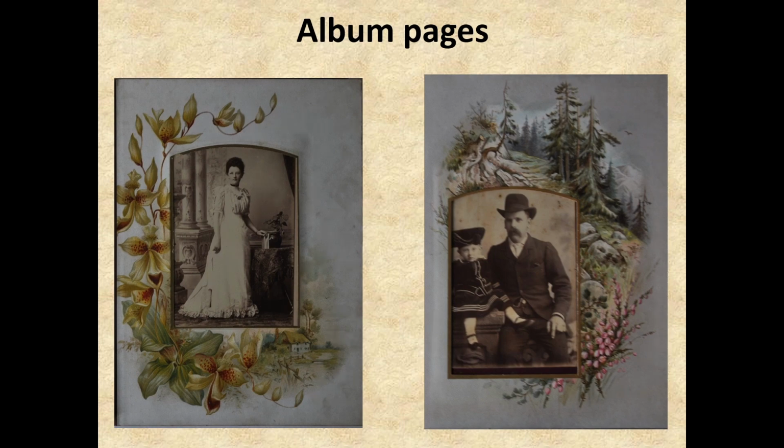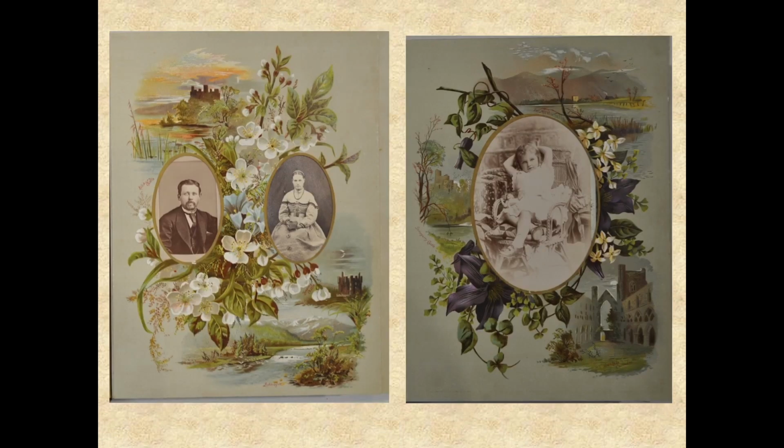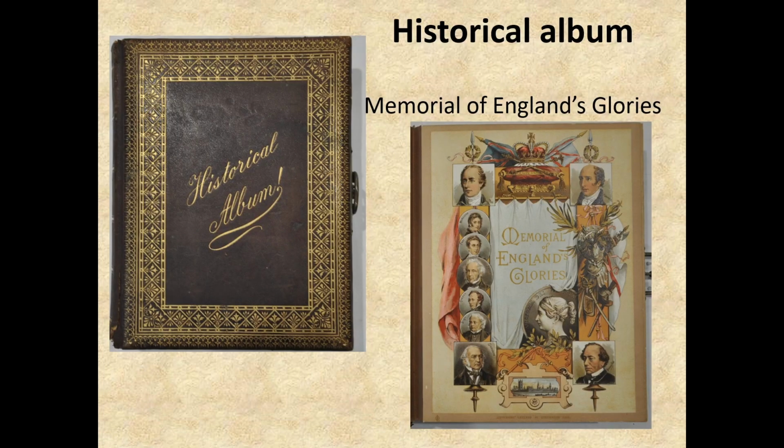So here we have some nice floral designs with orchids, scenery. Very, very decorative. Here we have bouquets of flowers and scenes of castles in the background at the bottom. So yes, there's your ancestor sitting amongst the flowers.